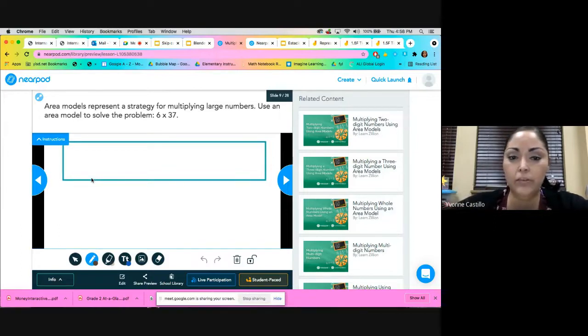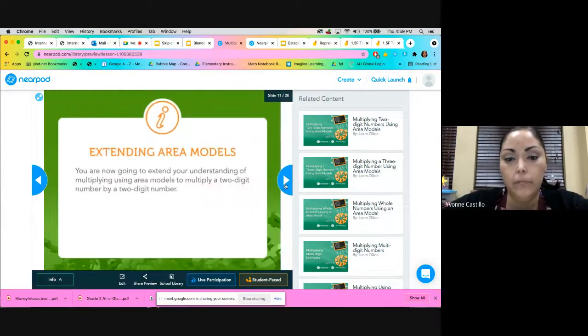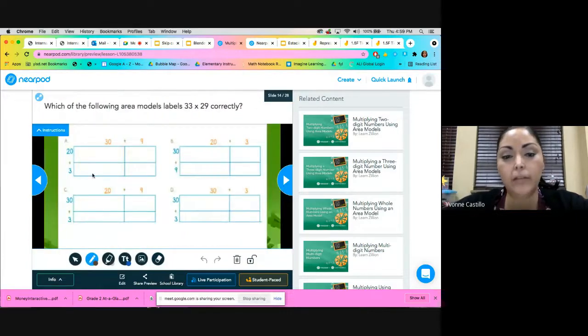They start with 3 digits by 1 using the draw it, and then they have them check 1 by 1. So it goes up to the 2 by 2. And then they have to practice the 2 by 2. And then theirs is similar to the 3rd grade. They have a worksheet to work on after they're finished so they can practice with paper and pencil. So that was our tier 3 for multiplication.